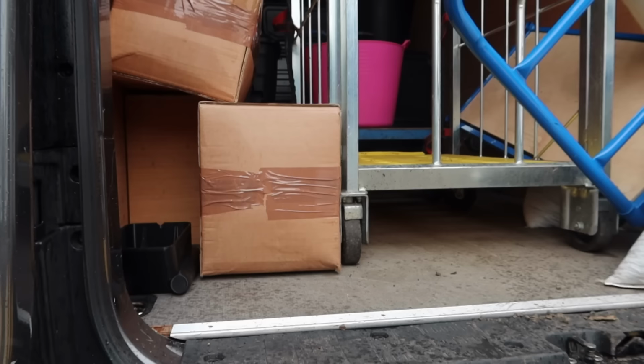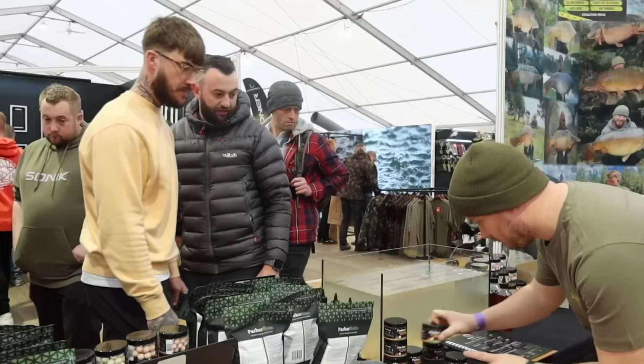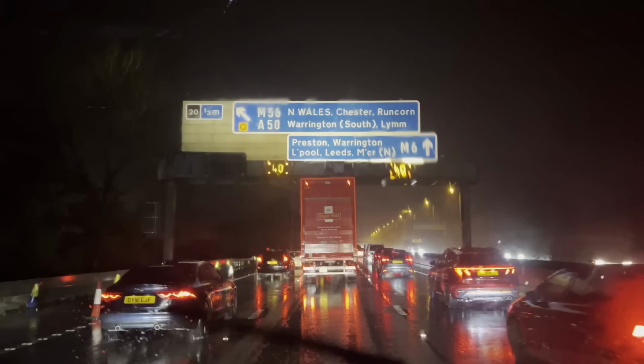Two very full vans, all loaded up. Me and Steve O in one, Ben and Emma in the other. We've also got Nick, Rob, Lee and Luke joining us on the stand for the weekend as well, on our way to the North West Carp Show in Manchester.